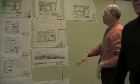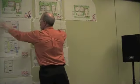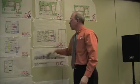So, go ahead and just put your dots right on these 2 floor plans. We're going to do 10. Yeah, we're just doing 10. Just those. Yep, we're just doing 10.